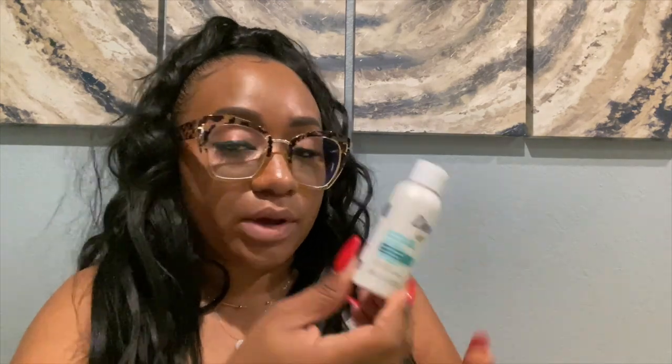And then it also came with the medical alert special menu request card that you can use at restaurants, I guess restaurants that allow it. And then it just came with a sample of the Dove sensitive skin.